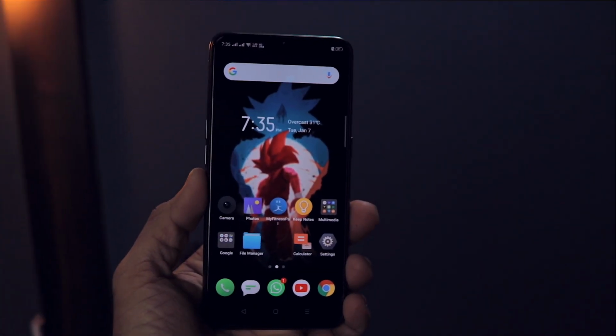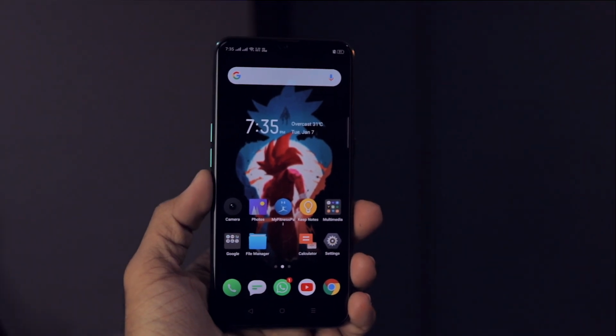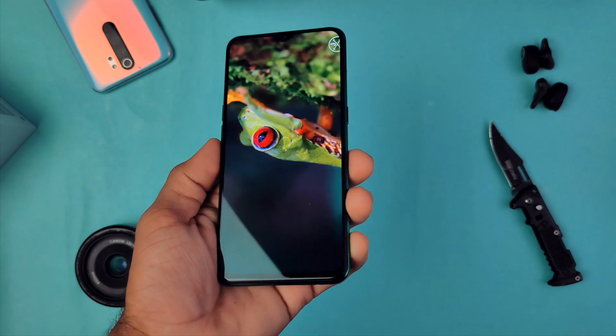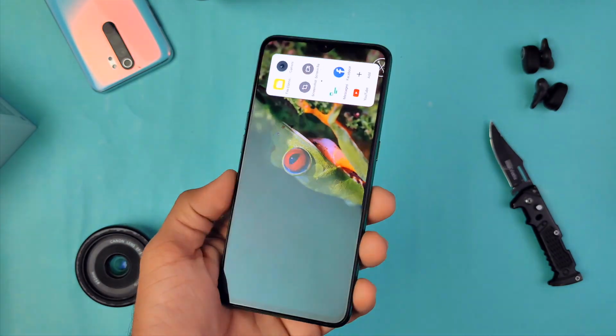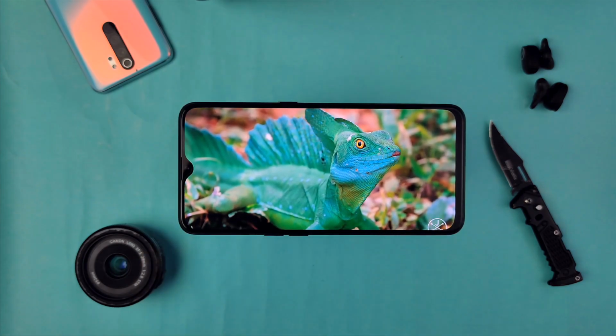So on the front, it has this AMOLED display, which is just incredible. Believe me guys, the display of this phone is just amazing. It's a Super AMOLED display. So overall, the display's contrast ratio is just amazing. The colors, saturation, viewing angles, mind-blowing display. The display is just amazing over here.